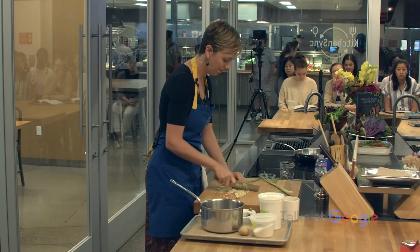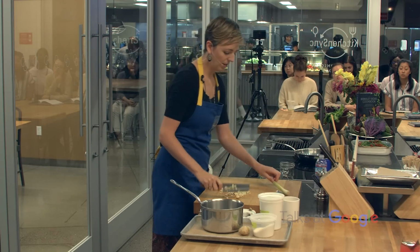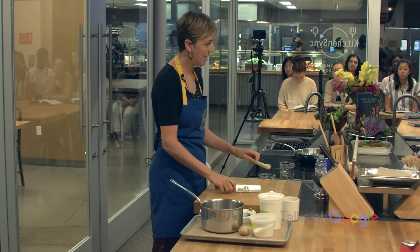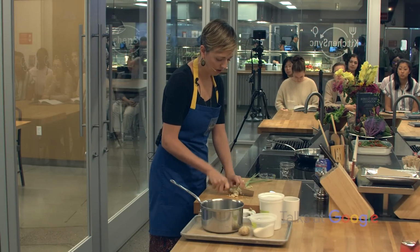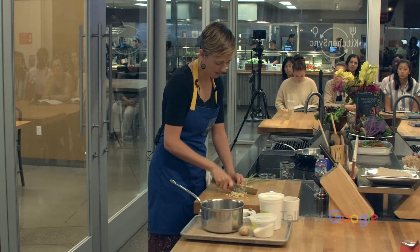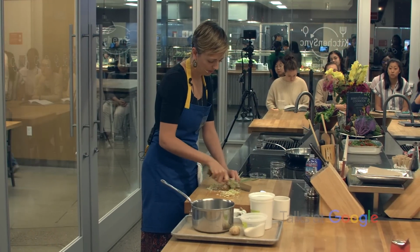Okay. And our last half stalk. I use three because I like it quite lemony. And also, this is growing in the Google garden, so you guys are growing a lot of these things. I have this growing at home, but mine's kind of spindly still. Not big enough.